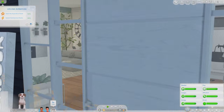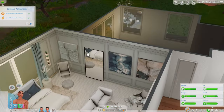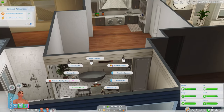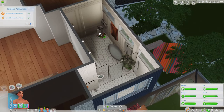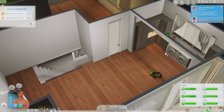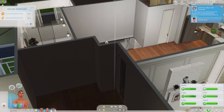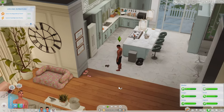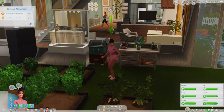Did you give Tia a bath? No, you did not. You did not give her a bath. Give her a bath. This dog is filthy. Give her a bath. Give Tia a bath. Let's move this out of the way. Can we just put this in the laundry? Let's put this in the laundry room. Set it up there for now. Okay, now he's gonna give her a bath. I think that thing was in the way, so he couldn't. But we moved it, it's all good.